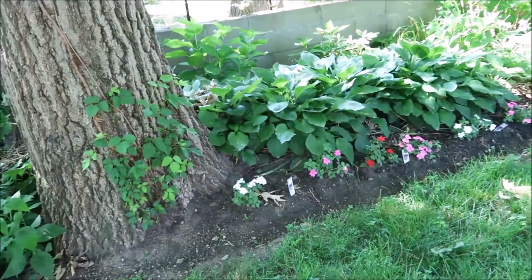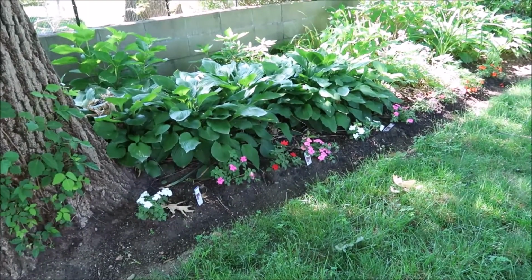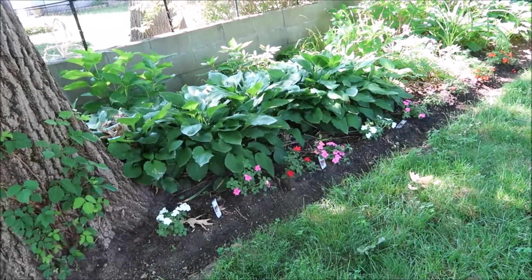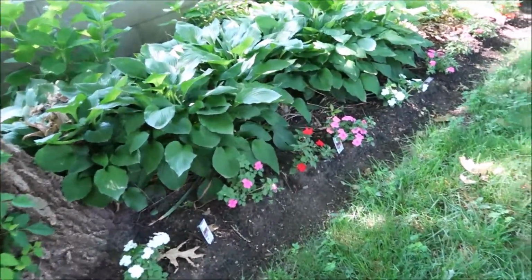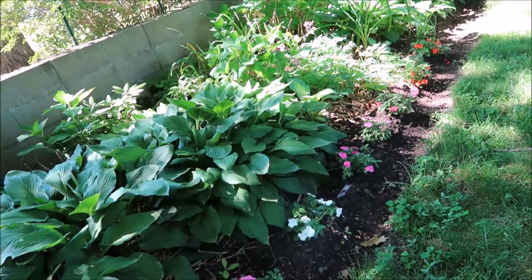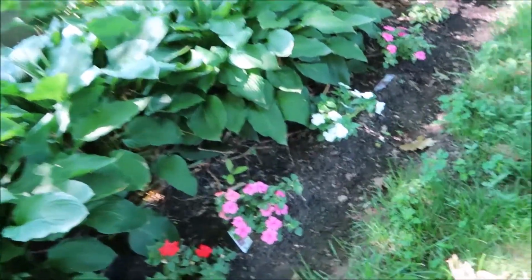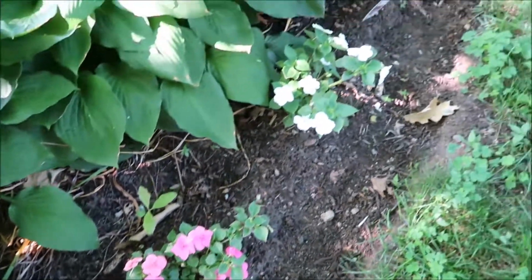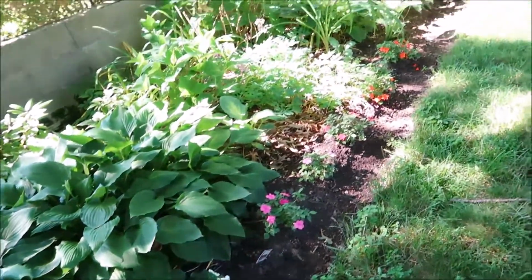We also put this little patch of Impatiens here, and we can see them from the kitchen window. It draws our eyes down back to this back bed. It reminds us that we need to utilize as much of the garden as possible. I do love this pink color and the white. In the evenings, the white really shows up.